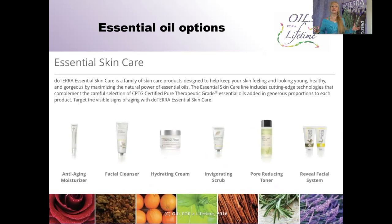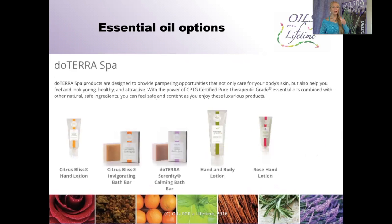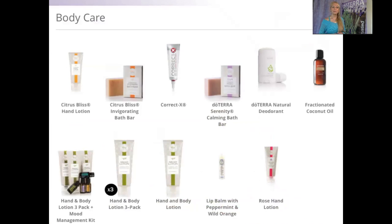All right, then there is the Essential Skin line with an anti-aging moisturizer, the cleanser we already talked about, a hydrating cream, a scrub, and a pore reducing toner. There's also now an eye cream. I don't remember if I have the eye cream on this slide. The packaging has changed. That hand and body lotion in the center is this hand and body lotion. So the packaging has changed, but the ingredients are the same, and the whole product line is still there. That's the rose hand lotion. Again, the packaging has changed.